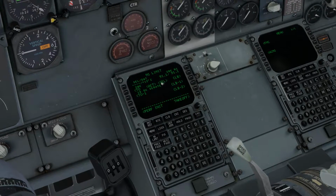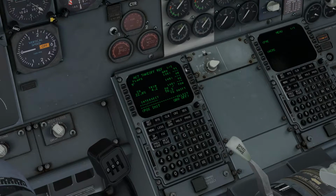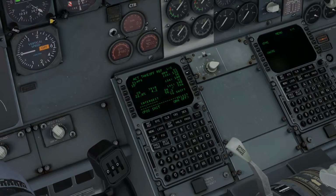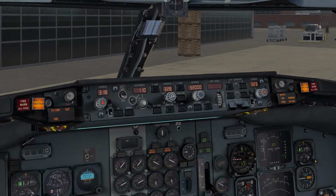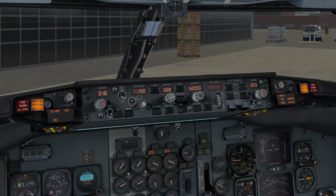On our takeoff, we'll take full takeoff and climb 2. And for our N1, we'll take flaps 15. So 133, a 134, and a 141. Okay, so the 141 plus 15, 156.